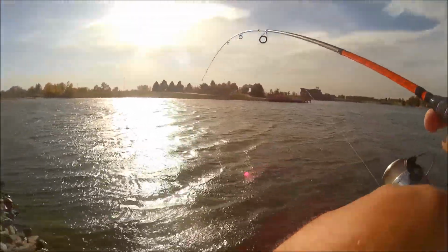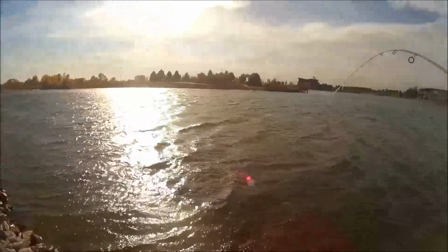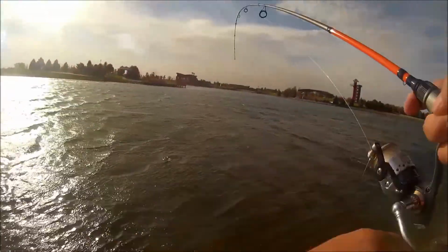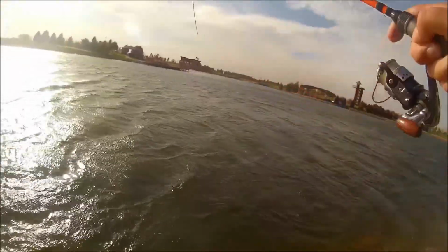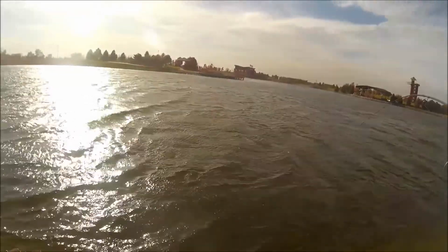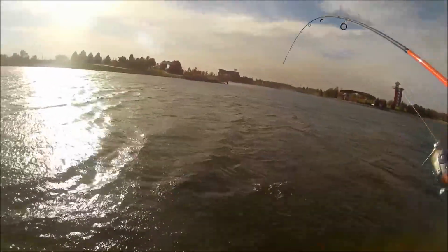Hello everybody, out here on a warm, windy fall day here in October in Nebraska. As you can see, it's really windy out. Winds are gusting 30-50 mile an hour. So I came out just for a real short trip here at a city lake, fishing for some stocked trout.